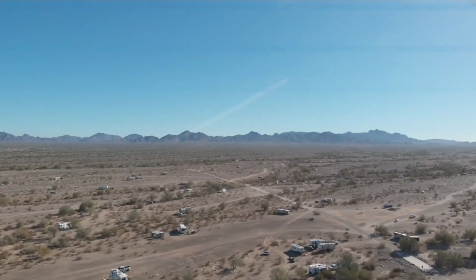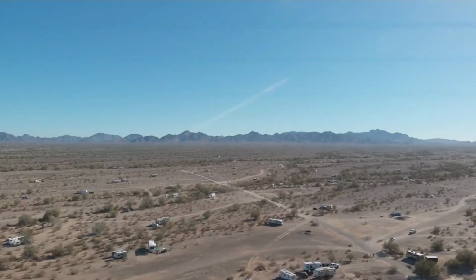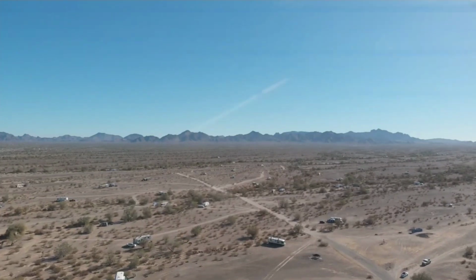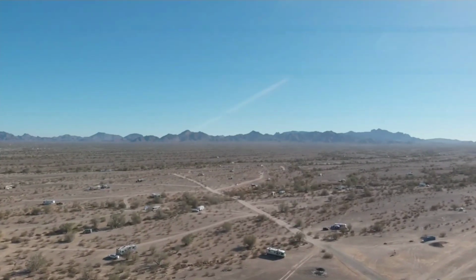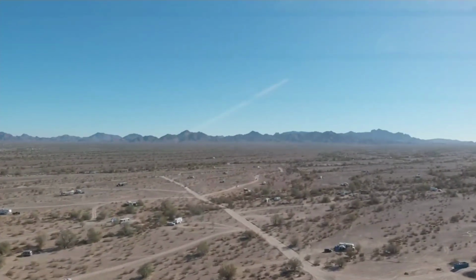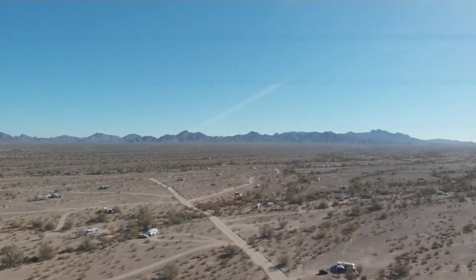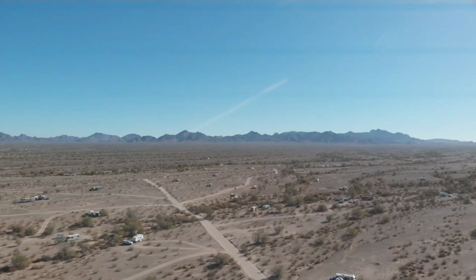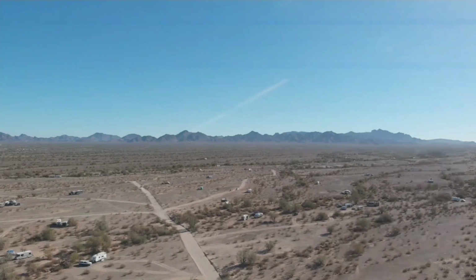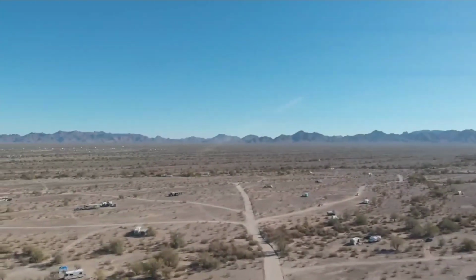As we take off heading east here, quite a bit of room in this one. I noticed a lot of empty spaces that were easily accessible with any rig. This main road and everything kind of branches off it like a tree here. And this would be the second closest to the showgrounds. And the road looks fairly well maintained.